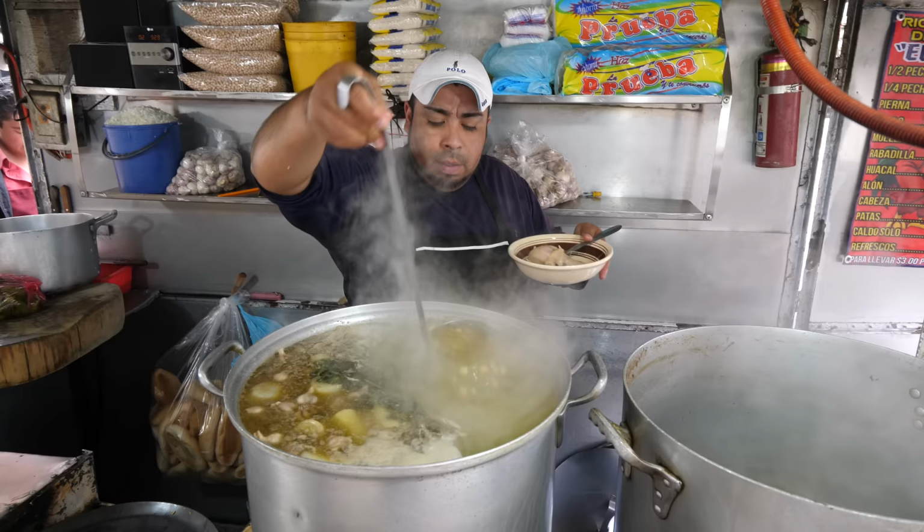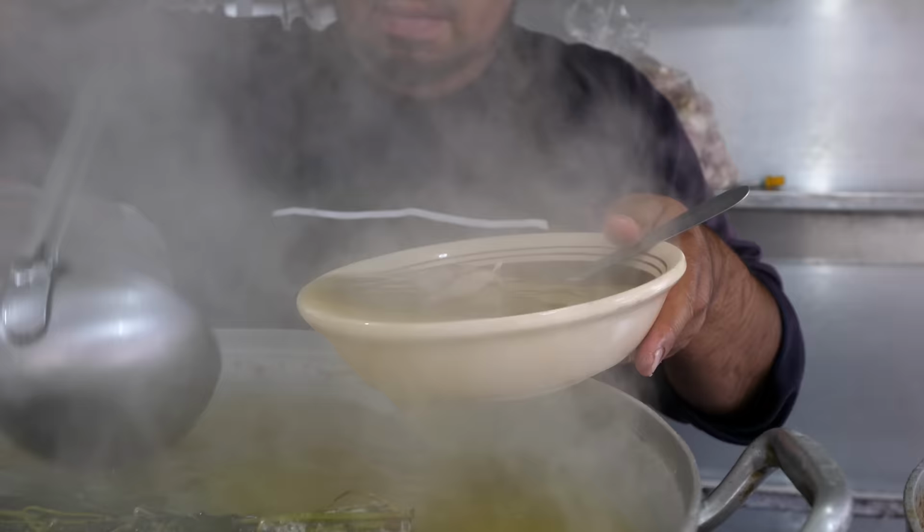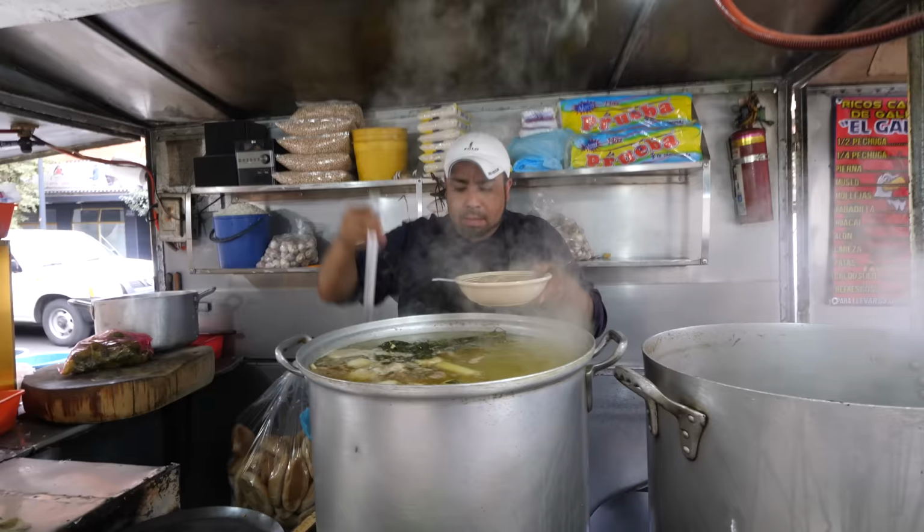This is a stall that Ying and I have already eaten at a couple of times when we just need something for takeaway. They serve chicken soup. It's called Caldo de gallina. He always has a hot pot of just simmering chicken soup. And we're here in the morning, so it's very fresh.